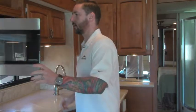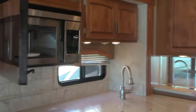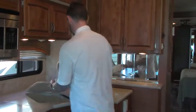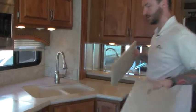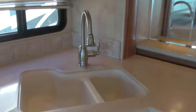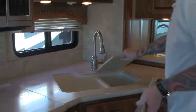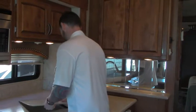Convection oven might be a little bit more convenient than using the traditional RV oven as well. This is a nice size convection. It's not a little shoebox, so you can actually get some items in there and do some cooking. The sink, you've got a dual sink, both have covers, so again, usable counter space when you're not using the sink. And then you've got enough space in there to actually do some dishes, not have it be torture trying to do the dishes in here.